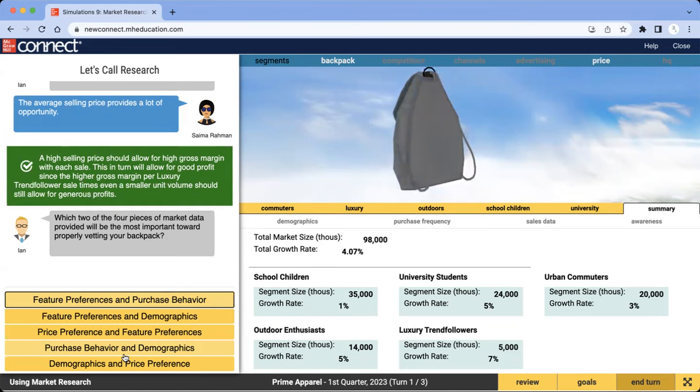And now we have to think about which two of the four pieces of market data provided will be the most important towards properly vetting your backpack. So we have to think about the different qualities when it comes to a backpack, whether it would be the features, the purchase behavior, the demographics, or the price preferences.